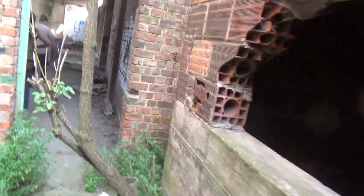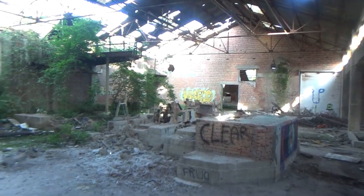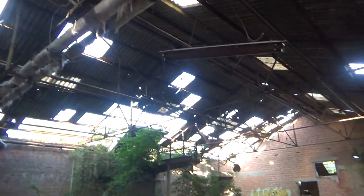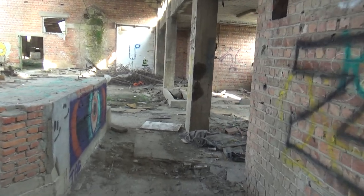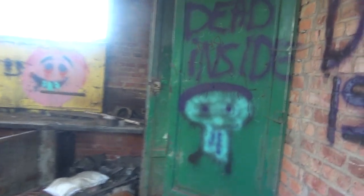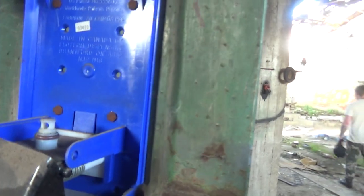Spider. Okay, we can go into the machine room somehow. You hear them? Well, I don't want to hear kids crying here, at least. Oh, damn. I think this was hand sanitizer. Garbage.